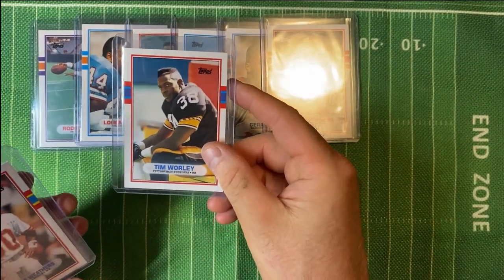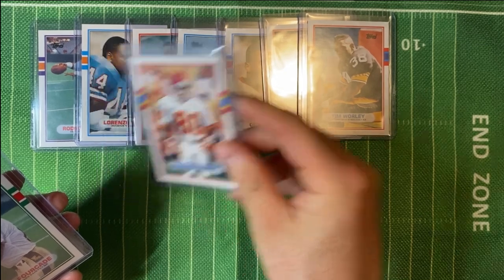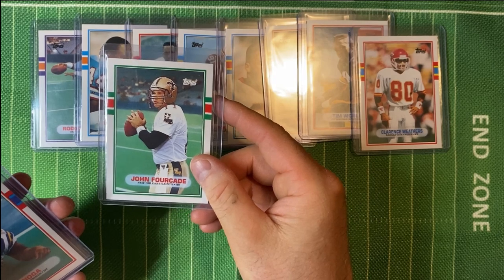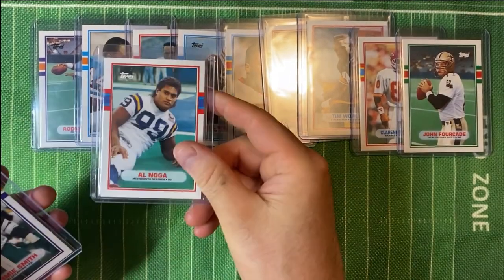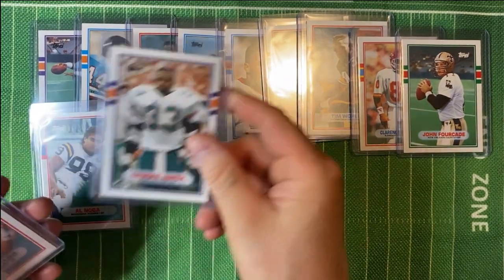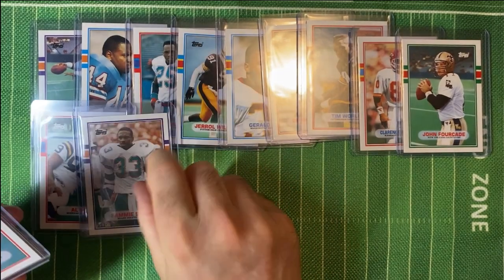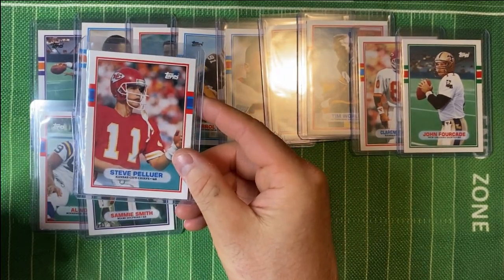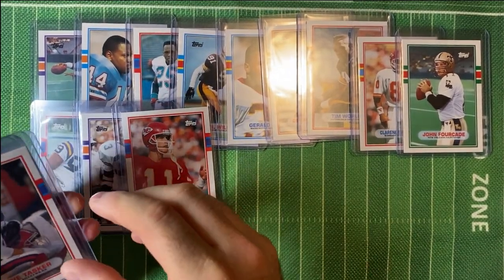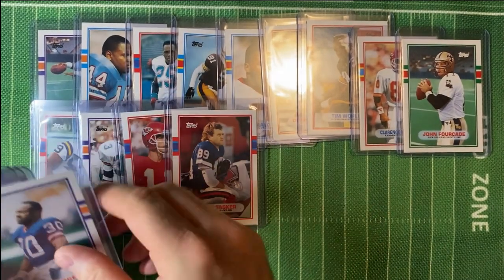Tim Worley, rookie card, $50. Clarence Weathers, rookie card, $67. John Fourcade, rookie card, $67. Al Noga, that's his rookie card, $67. Sammy Smith, $58. That's his rookie card. Steve Pelluer, not a rookie, but it's $73. Let's see, Steve Tasker, rookie card there, $75.